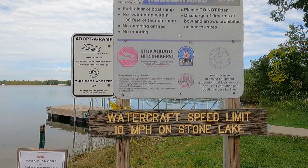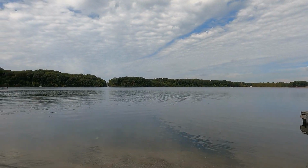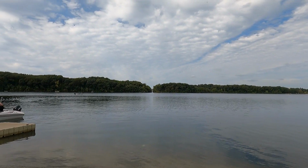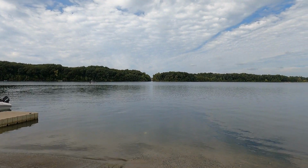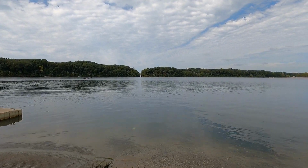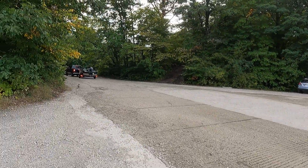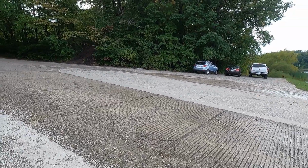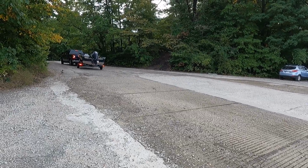And this lake does have a 10 mile per hour speed limit, but you can go through that little channel over there and go out onto the bigger lake, and that one does not have a speed limit. People go out there and tube and ride their jet skis and water ski. Here comes John now on the boat ramp. He's got to practice with this boat. We're used to a smaller boat, so first time in the water for us with this one.